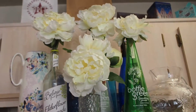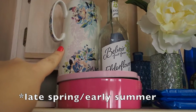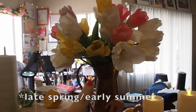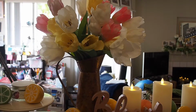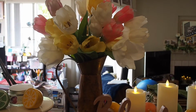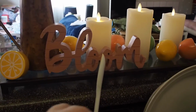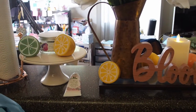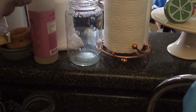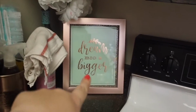On top of the fridge, we've got more peonies. This jar comes out in the spring and will replace this vase here, and the tulips will go away at the beginning of May, and I'll put my Anthropologie vase there with some white and pink peonies inside. For now, I've got this little sign, ignore my spoon here, that says bloom, and more of the fruit wedges on this side, and then I've put out my Mrs. Meyer's peony scented soap and dish soap, and then over here in this corner we've got some more peonies and this sign.